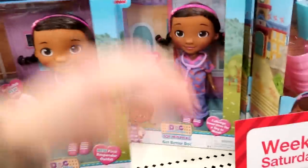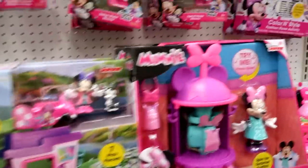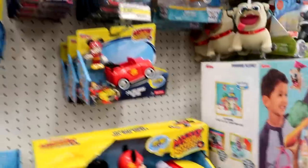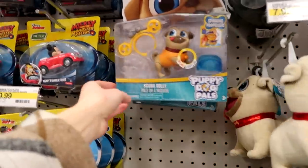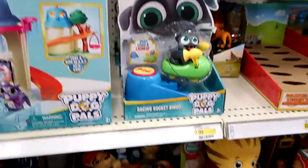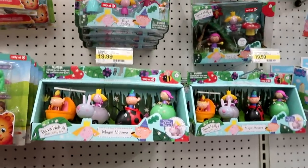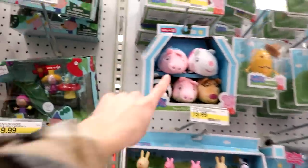Oh, this is a cute little Doc McStuffins doll. What else do we have? Lion Guard. Oh, they're over here. All the puppy dog pals, you guys. They're so cute. Look at the little plush. It's amazing. And then here's the Ben and Holly stuff. I have a review of that coming out. And Peppa Pig. Love the Peppa Pig stuff.